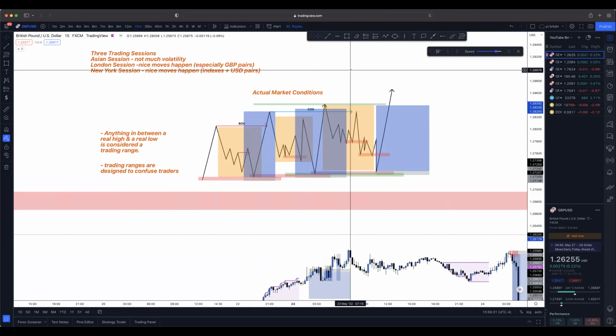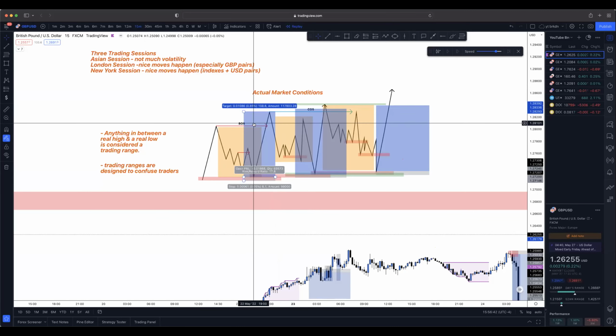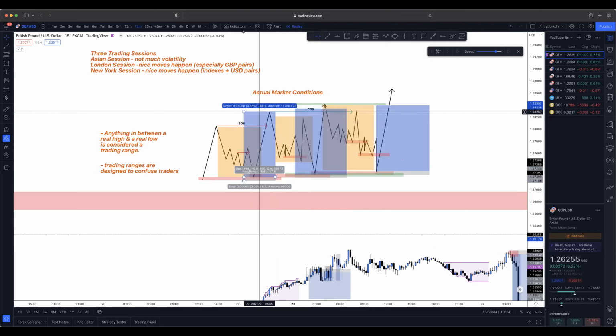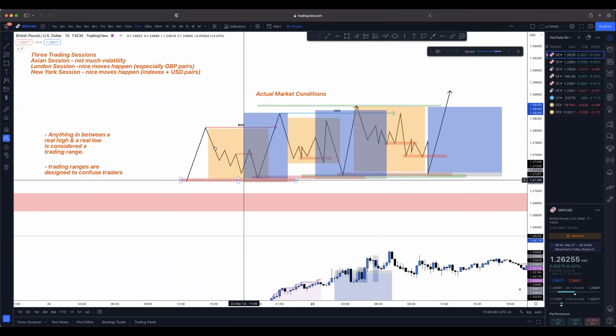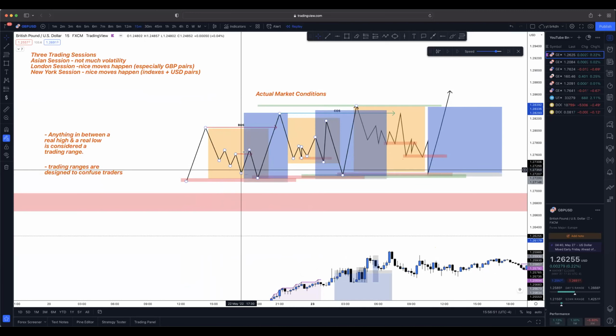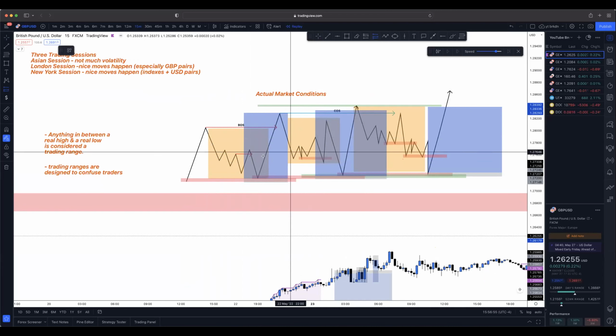And the way I see it is, okay, we have London banks. They want to move the London pairs. New York session, US banks want to move US pairs. So this is back to our actual market conditions and avoiding the ugly. So a lot of people will look at something like this in here, and they'll say, okay, we had this low and we created this break of structure. And then they'll set their limits right here.